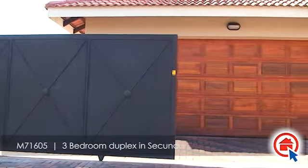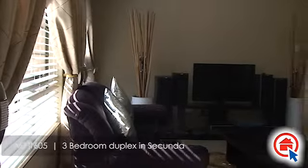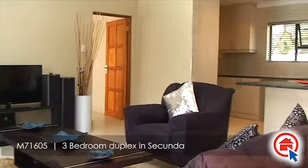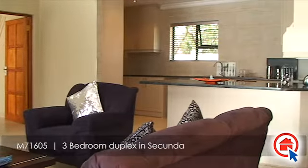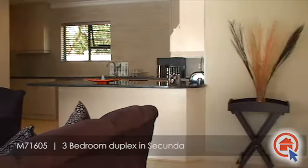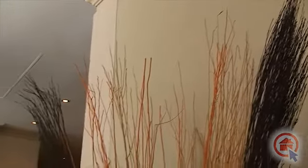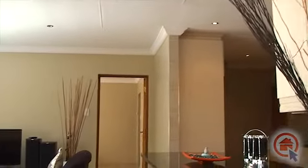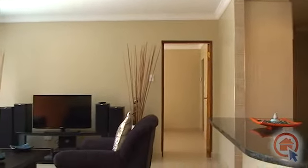This beautiful home is situated in Secunda and is ideally located close to major routes and amenities. This home has the following to offer: a spacious open plan living area comprising of a lounge and kitchen. The living area provides a guest bathroom and leads out onto a patio.